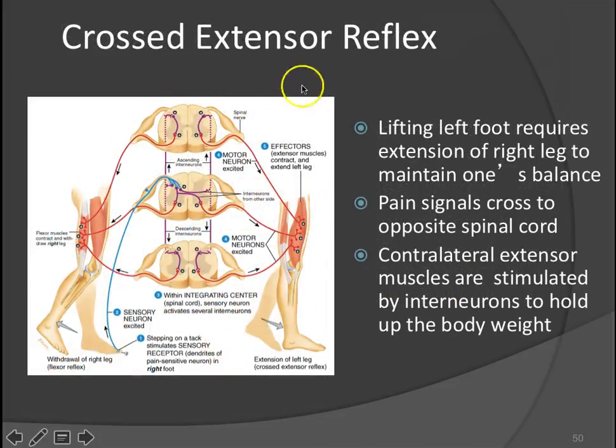And then the crossed extensor reflex, I don't know how much you guys think about this, so it goes in concert with the withdrawal reflex. So let's just take a look at this image. So on this side, this image is what we just saw a second ago. You have stepped on the tack, it sends information up to the spinal cord telling your leg, hey, get your foot off that tack, to get your weight off of it. Well, if you lift one foot off the ground, you better balance your weight on the opposite foot, right? Like put that one down.